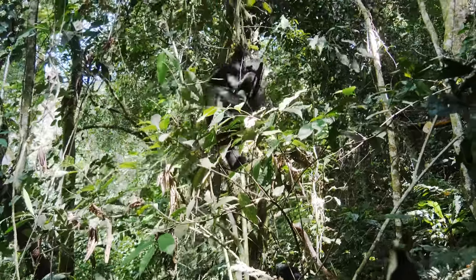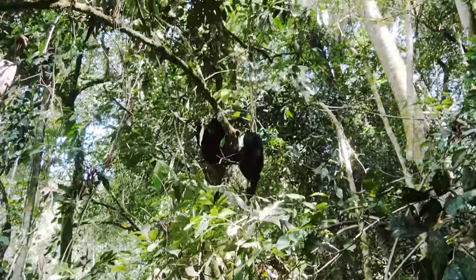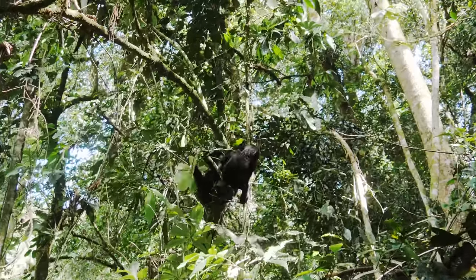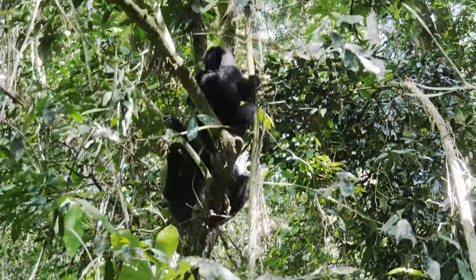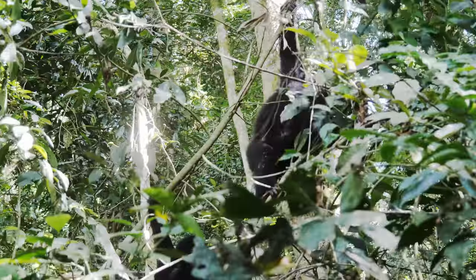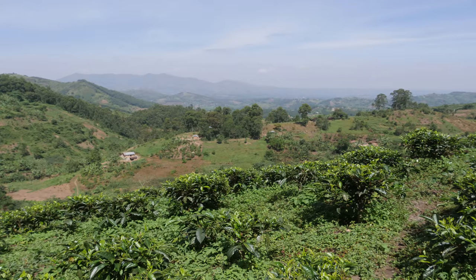This little one seems to want to explore and have some fun. I can't believe our hour was up. It really was an extraordinary experience.